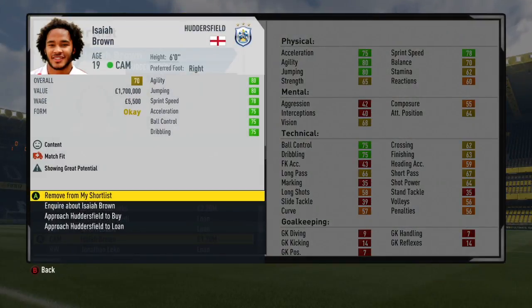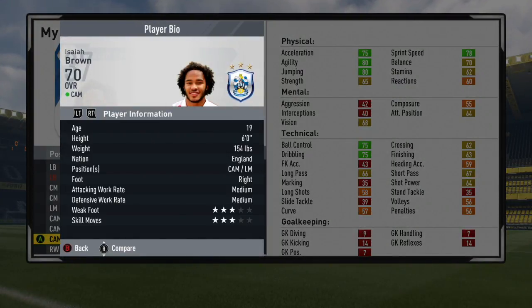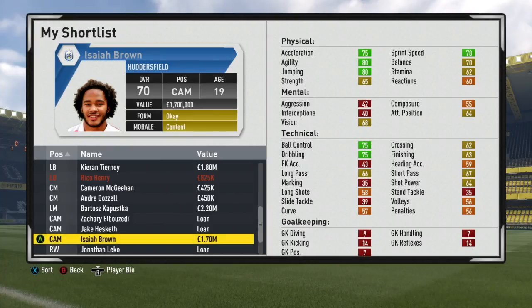Izzy Brown's not on the highest wages, actually. Could try and rustle up a deal for this guy, Izzy Brown. He's probably the best out there. I think he's a winger by trade. He can play left mid as well as CAM. And I don't really play with a CAM in my formation, so maybe CAMs aren't the best fit.